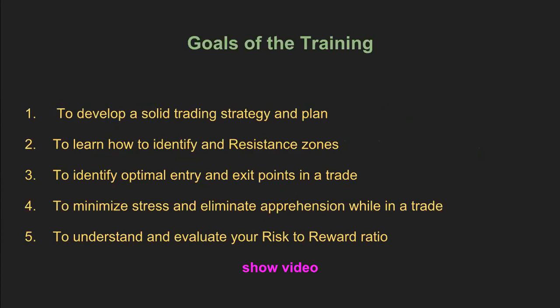So the goals of tonight's trading, and why this is so important, is, number one, so that you can develop a solid trading strategy and plan, okay? A solid trading strategy and a plan.